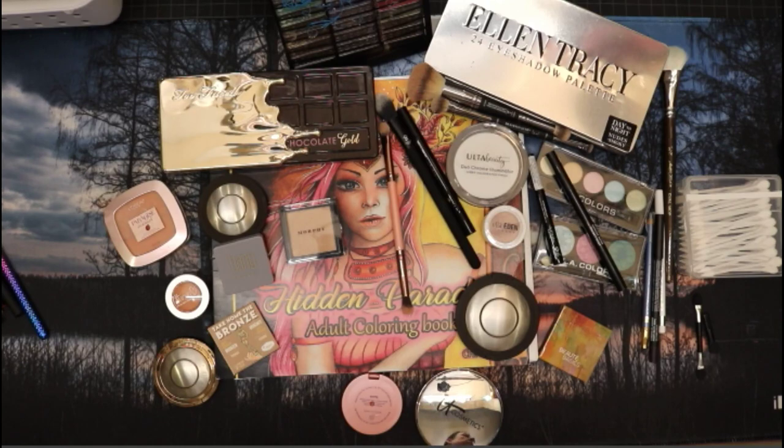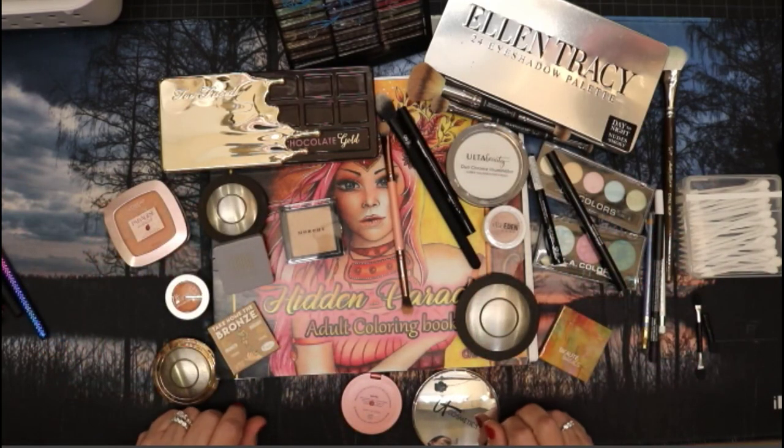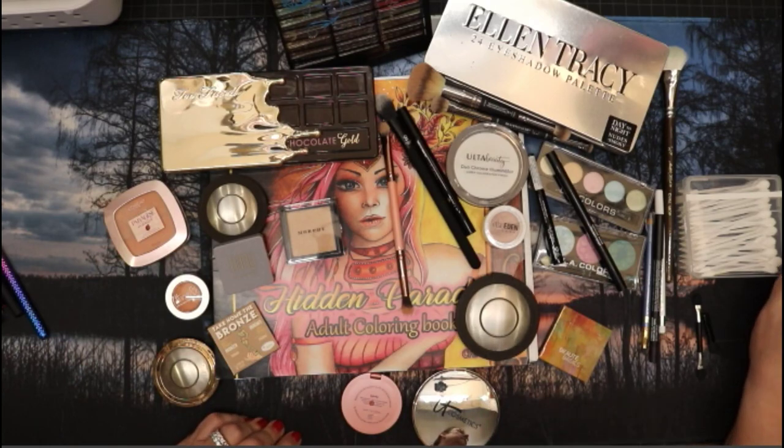Today we're going to play with a little bit of makeup. And hey, Debs. I'm not sure how this is going to turn out, but we are going to have fun. I can guarantee you that. We're going to play with all of this stuff and see how it goes.